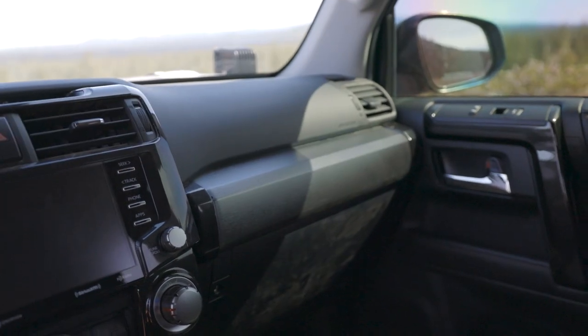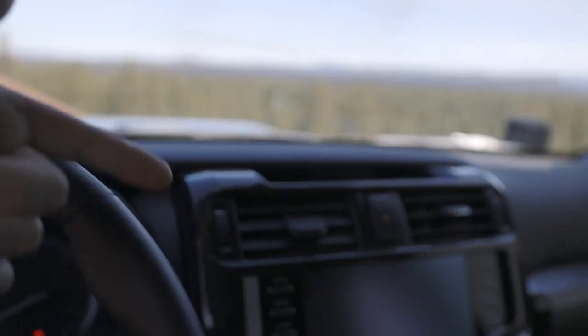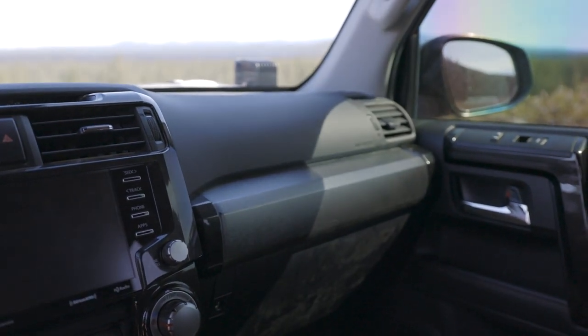This is something that I definitely wish we had. Currently, when we're doing shoots out of the vehicle, we usually just mount it to the dash somewhere, but having a dedicated rig that we can fit a monitor in would be pretty convenient, pretty nice.